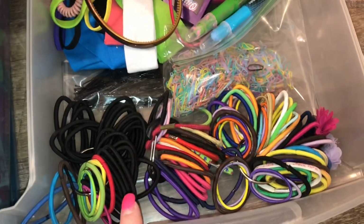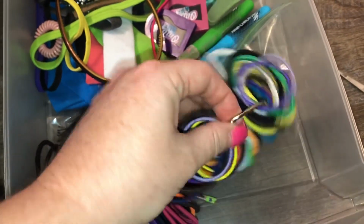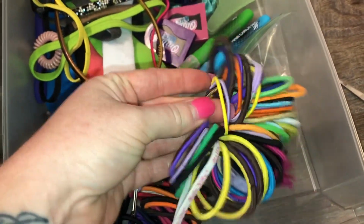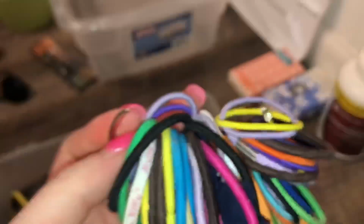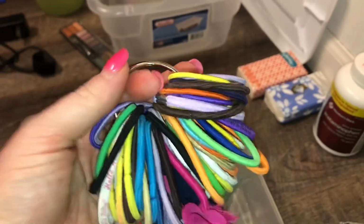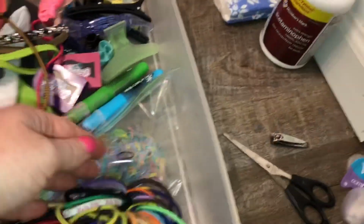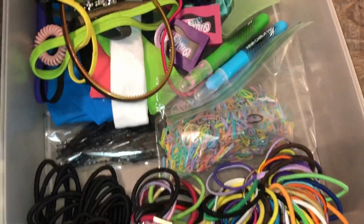And then in here, I had some of these little rings. I don't know what you call them, like binder rings or whatever. So they just kind of open up like that. They just come apart and open up like this. And then you can close them back together to keep all of the little hair ties, which we have way more than we need, obviously.